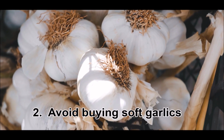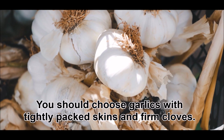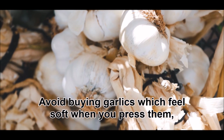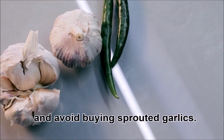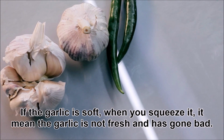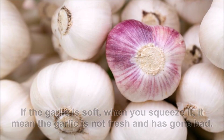2. Avoid buying soft garlics. You should choose garlics with tightly packed skins and firm cloves. Avoid buying garlics which feel soft when you press them. And avoid buying sprouted garlics. If the garlic is soft when you squeeze it means the garlic is not fresh and has gone bad.